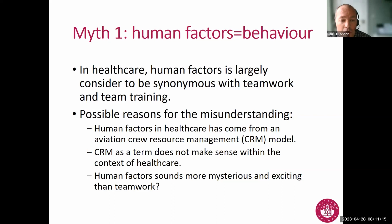My experience of hearing people talking about human factors in healthcare is that it's largely considered to be synonymous with teamwork and team training. So you hear people say that was bad human factors or poor human factors. And that's not really the whole story. I think the reason that human factors has become synonymous with teams and team training is probably because the model of how people thought about human factors comes from an aviation model, the aviation crew resource management model, which Ciaran may speak about.